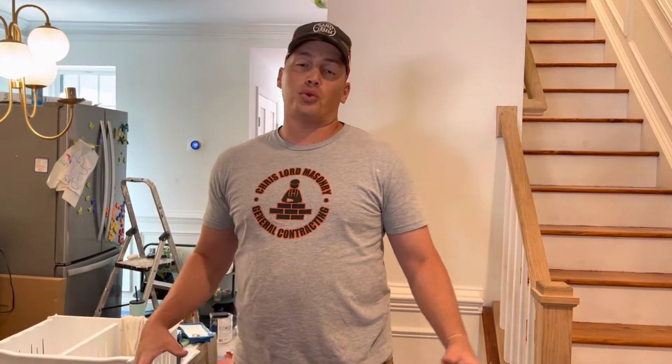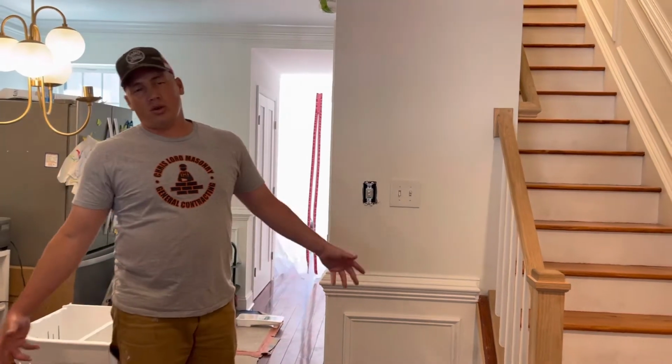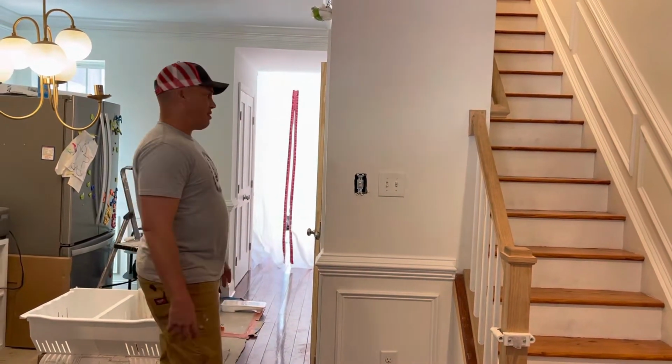We're back on the job. This is at one of our projects in Philadelphia. We did a third floor addition, meaning we added a third floor to an existing two-story row home. And we did a bunch of stuff in the existing part of the house. Changed all the doors, redid a lot of the trim, did some wainscoting. And I'm gonna show you where we're at.